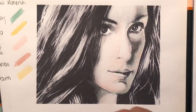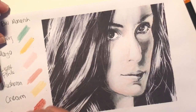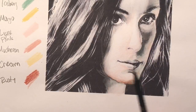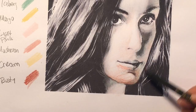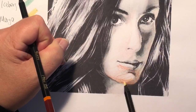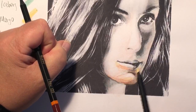I'm going to pop in some of this darker color, actually. This is called Rusty. I'm sticking with my Marnox here, because I just want to get it a little bit darker. And again, where the darker sections are, identify those lips a little bit. And maybe we want to blend this rust color with this cream color here. But we don't want to see the lines. So that's the trick there.